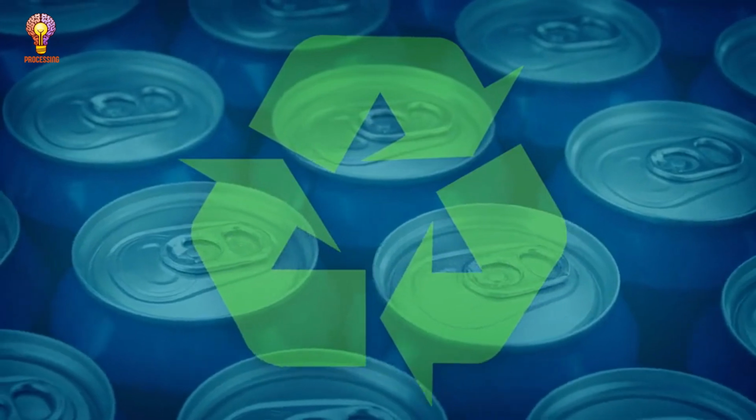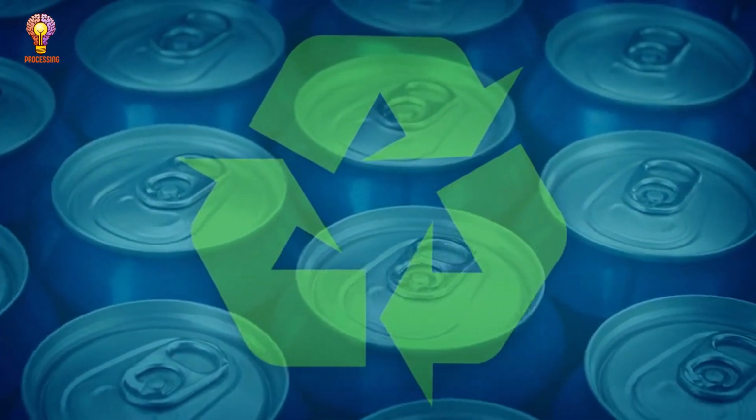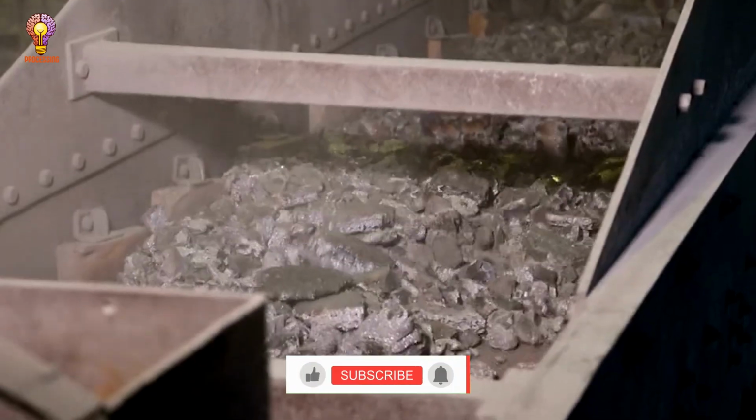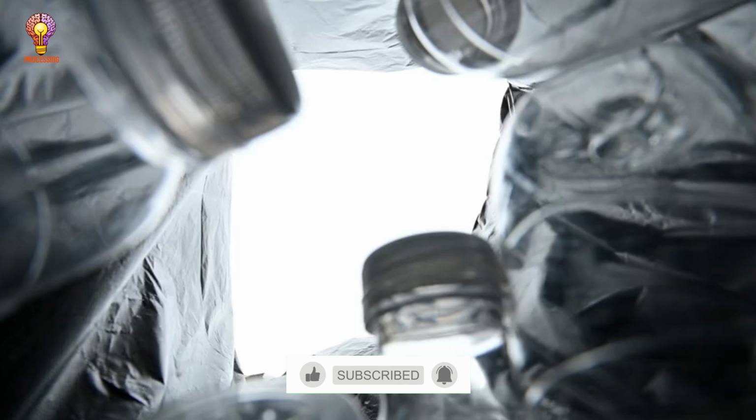Recycling and sustainability. Recycling aluminum saves 95% of the energy used in primary production. Scrap aluminum is melted and reprocessed without losing quality. Many industries, automotive, packaging, aerospace, rely heavily on recycled aluminum.